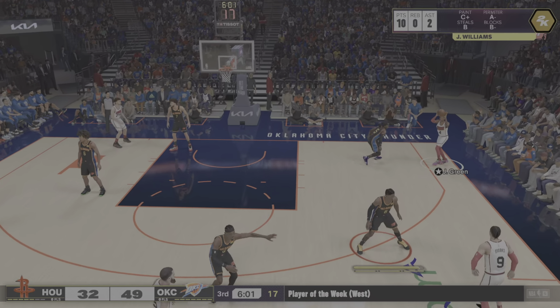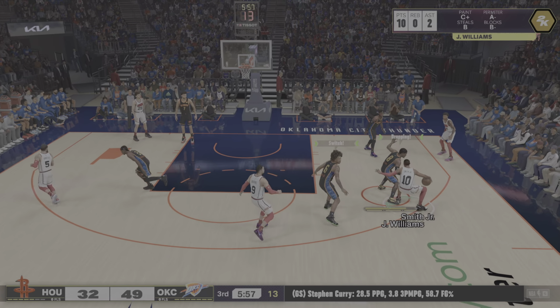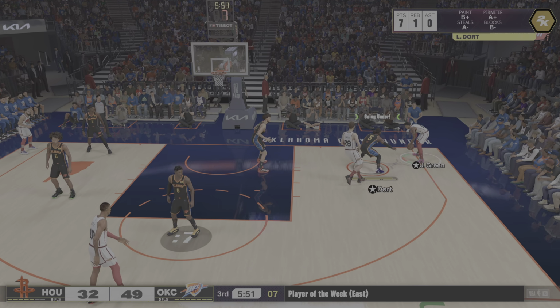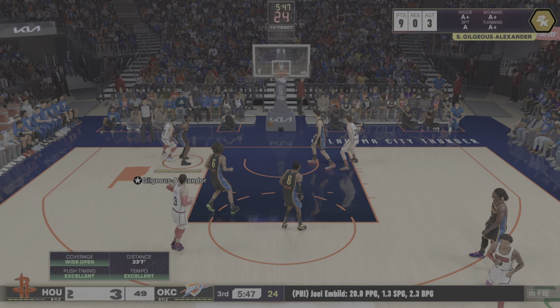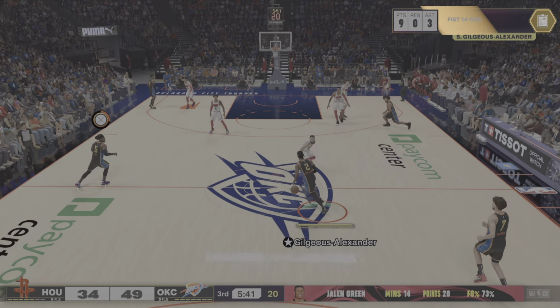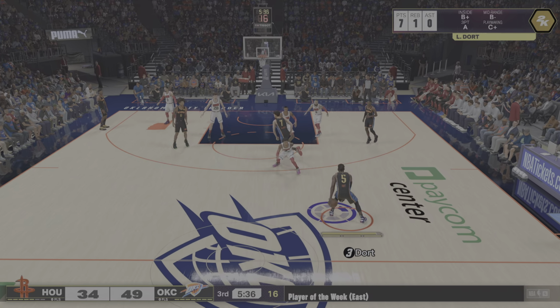Van Vliet passes to Brooks. Smith against Williams. Smith kicks to Green. Uncovered. And he hits the jump shot. Green's got 20. And you know, he's enjoyed the kind of day you expect in terms of shooting the basketball. He can bring them right back into this game.